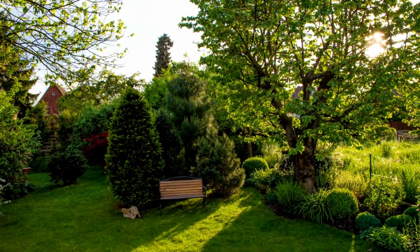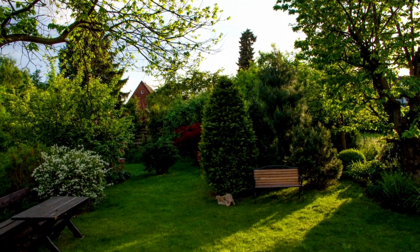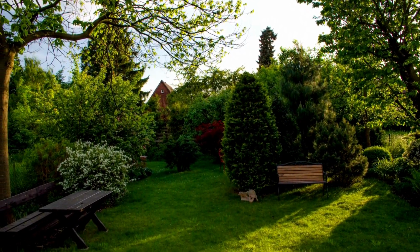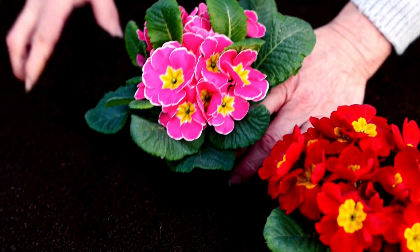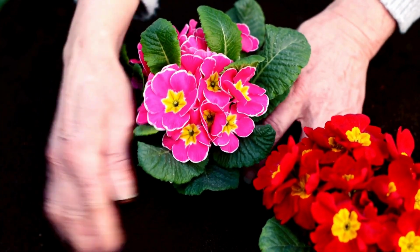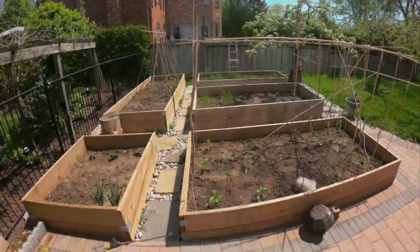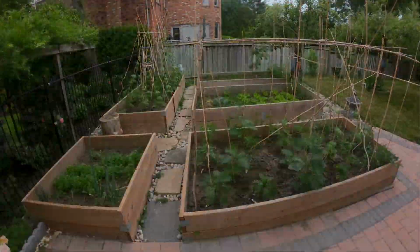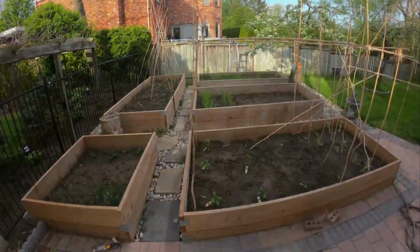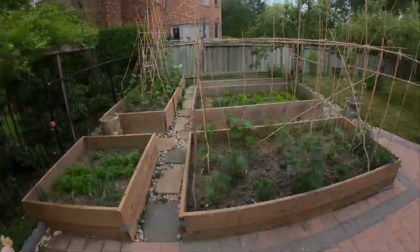Now, if there's one thing every master gardener knows, it's this. A good garden doesn't just grow from seeds. It grows from silence, from stillness, from listening. You see, plants don't have a voice in the way we understand it, but they do speak. They whisper through the droop of a leaf, the yellowing at the edge, or the way one corner of your bed grows faster than another. And the secret to a thriving garden is learning how to hear them.